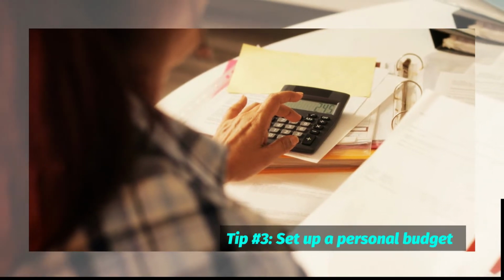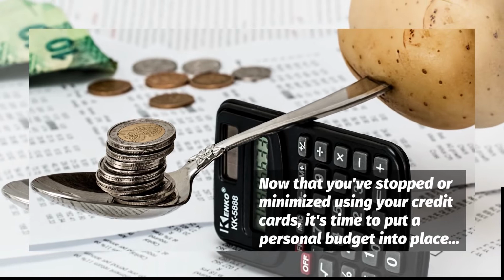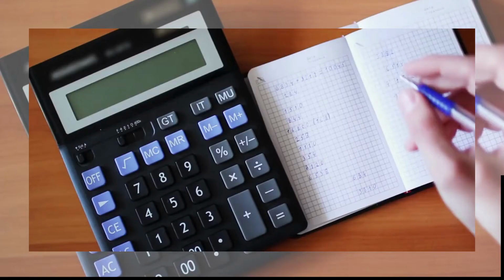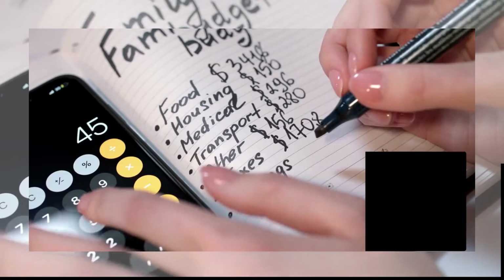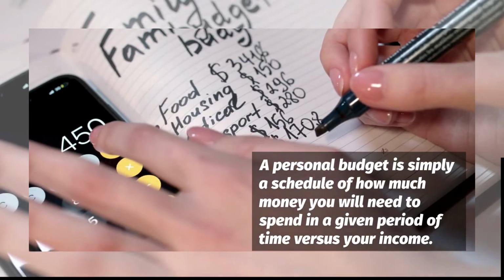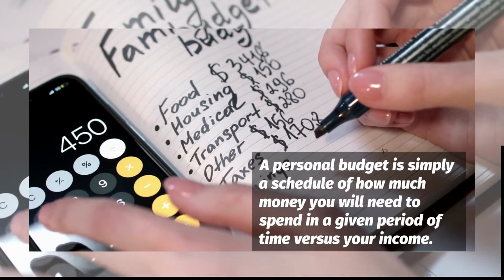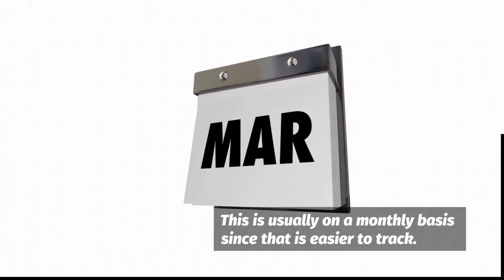Tip number 3. Set up a personal budget. Now that you've stopped or minimized using your credit cards, it's time to put a personal budget into place, so that you can start to figure out how to pay off your balances. A personal budget is simply a schedule of how much money you will need to spend in a given period of time versus your income. This is usually on a monthly basis, since that is easier to track.